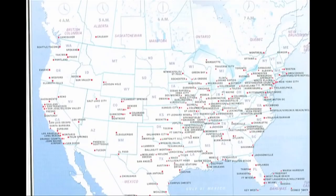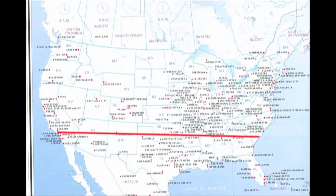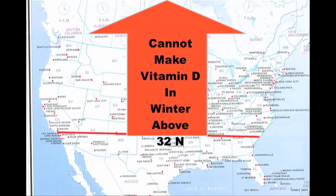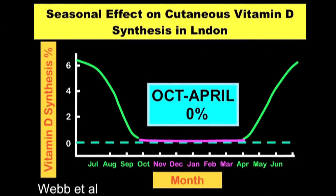But I'll tell you what, if you're like my daughter up in Vermont, you go down to Miami, you can make it year-round. But guess at what latitude you can't make any vitamin D in your skin? Above Atlanta, Georgia. So you think you're going down to Spain, for example, or Portugal in the wintertime to get some sun and some vitamin D, you make no vitamin D. In fact, in London, right, you will not make any vitamin D from about October through April.